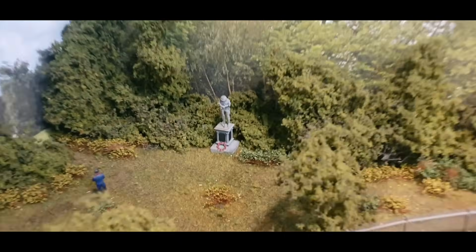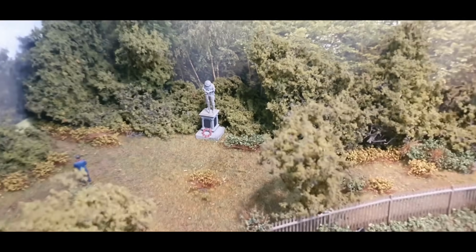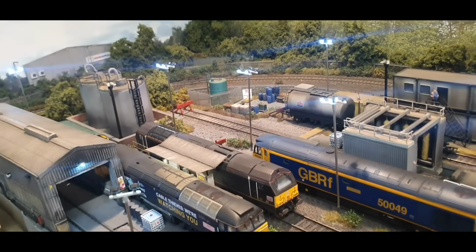This is a quick tour again for those who've never seen it. Oh yeah, that's new. My little war memorial there. That's cool, isn't it? That's the Memorial Park, that is. So we're coming around the corner. This is Junction Road, Stable and Sidings.